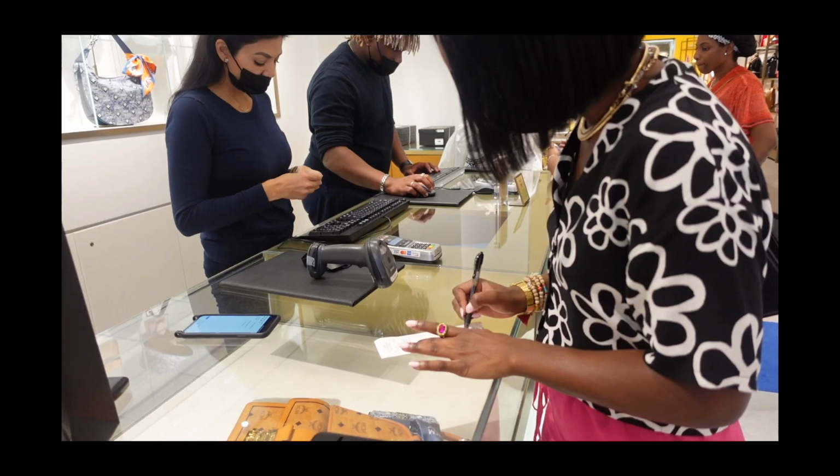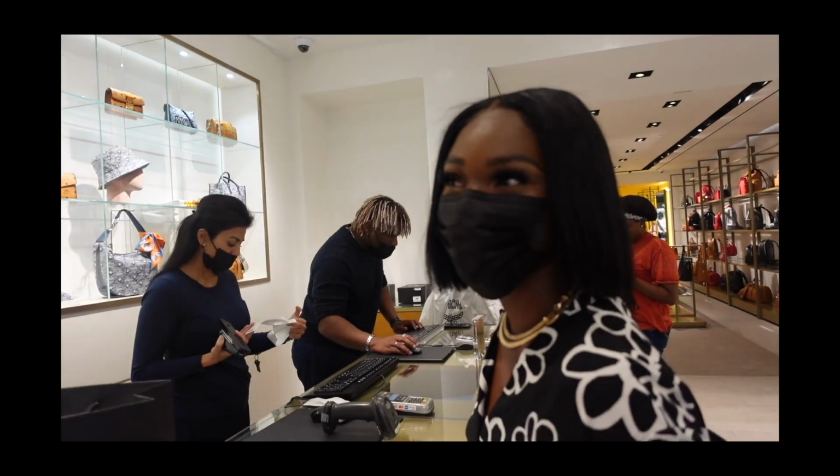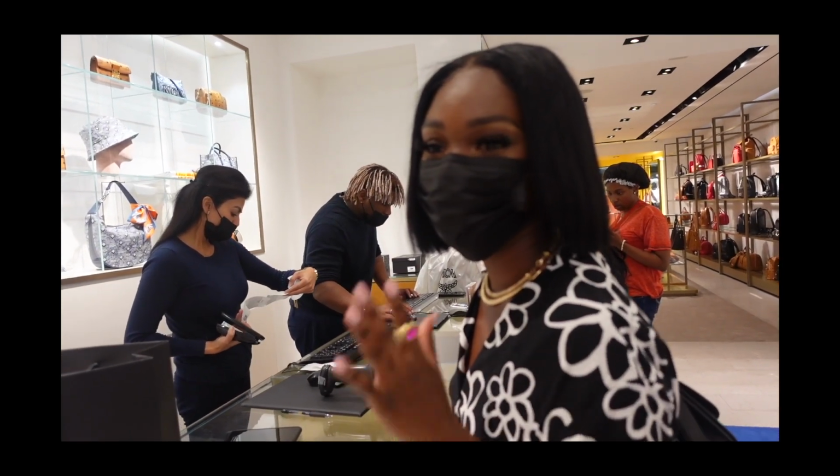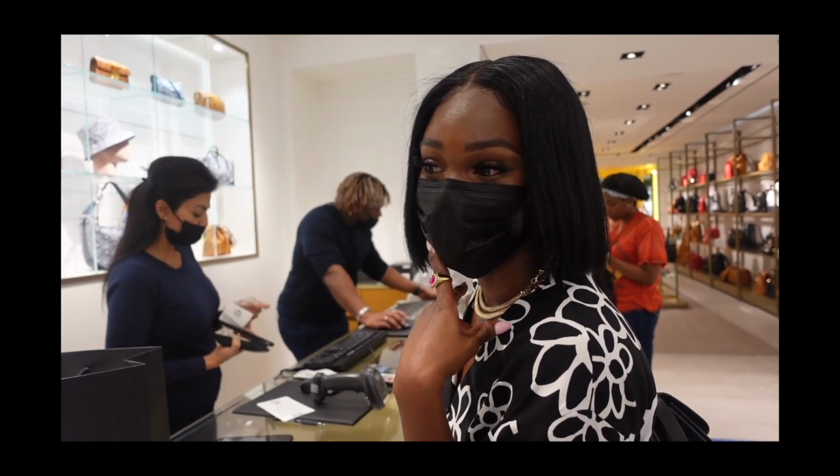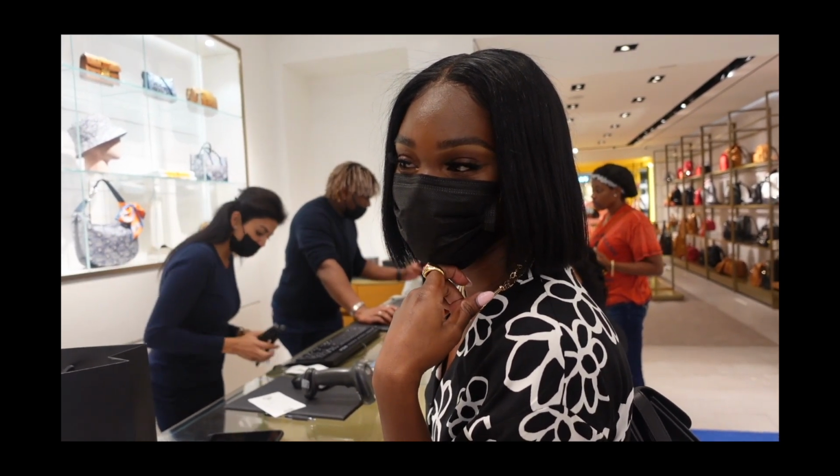They only received 5 of them and it's been 2 years since they had this bag in store. So cute. And they only have 5 since 2 years? Yeah, they haven't gotten it in 2 years. Now they have 5. Well, now they have 4.